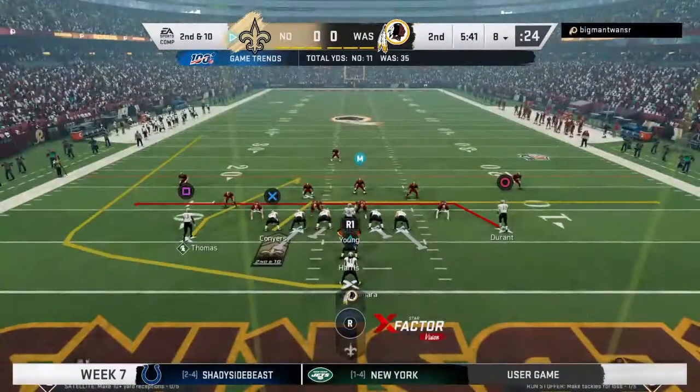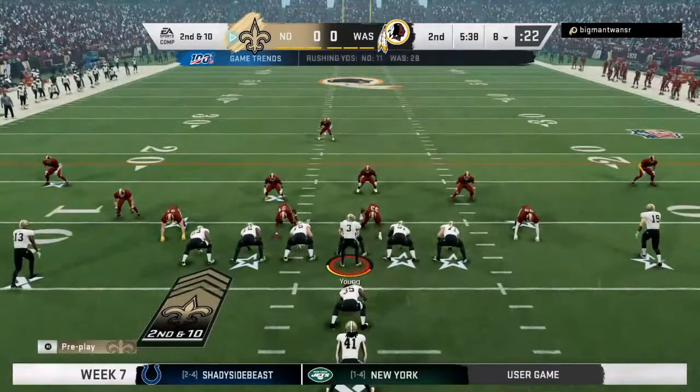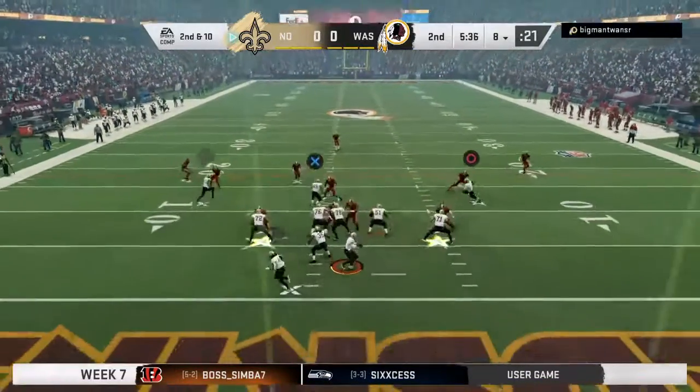Officially nothing on that last run. They'll try again, 2nd and 10. Now Young.